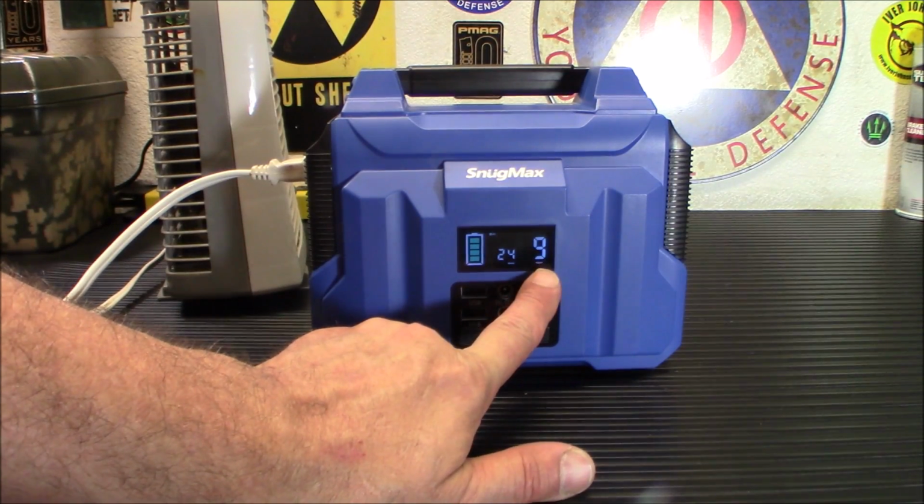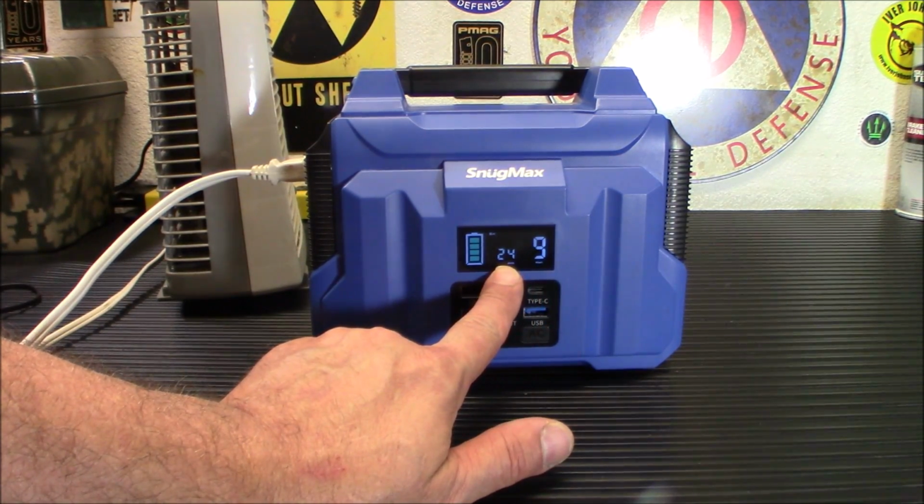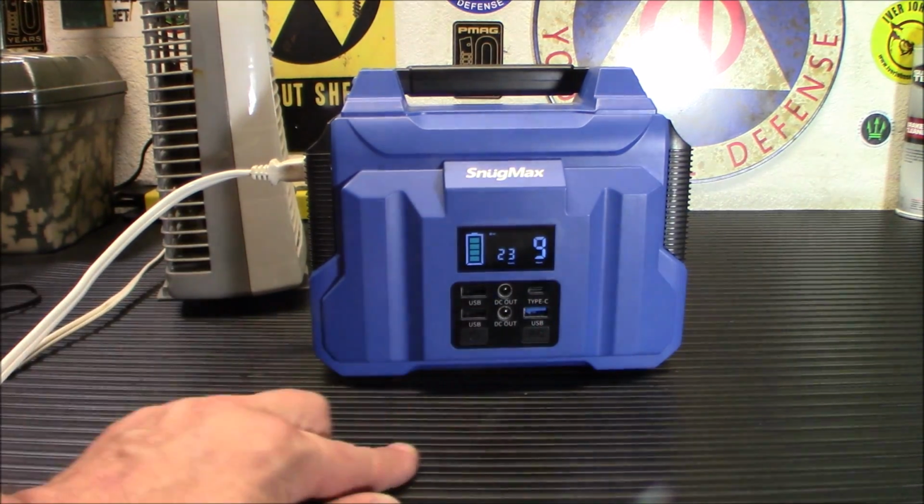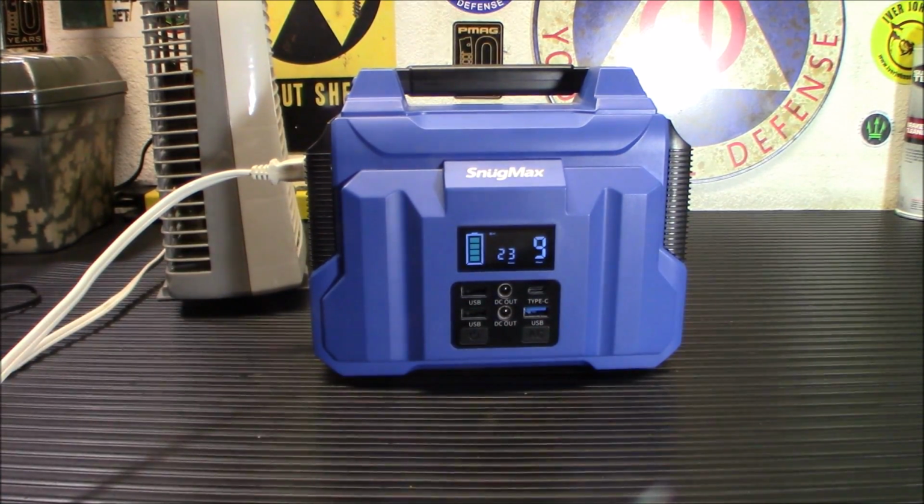And there you go. I have 9 hours, and it's drawing 24 watts. So I know for 9 hours that fan's going to run. Pretty cool. So let's take it outside and test out the solar panels and all. But first I want to show you the light and how bright it is in the dark.